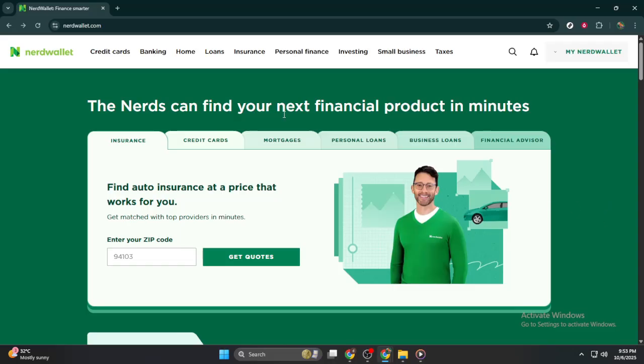Next, you'll want to log into your existing account or create one if you haven't yet. Today, we're using Google's sign-in tool for convenience. So look for the Continue with Google button and click on it. This step streamlines the login process by using your Google account credentials, making your life a little bit easier.